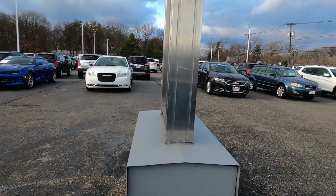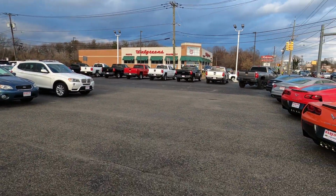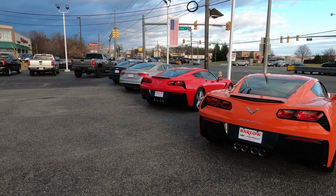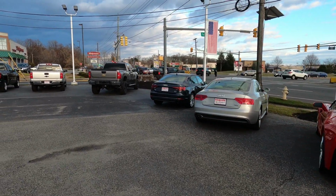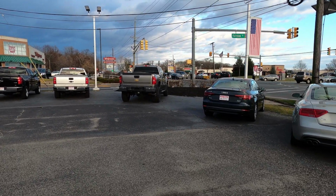I see a few Camaros, but I do not see quite a few Vets here too. Just base models, but quite a few in the used lot. That's a monster diesel right there.